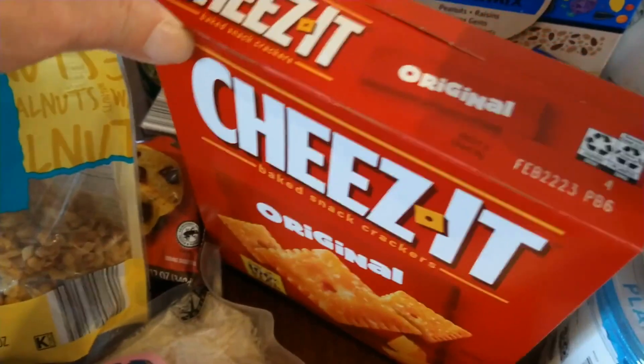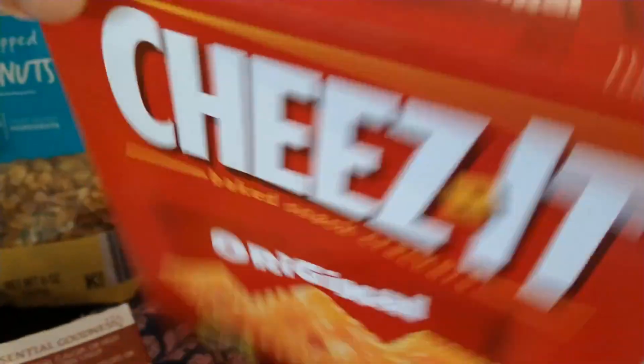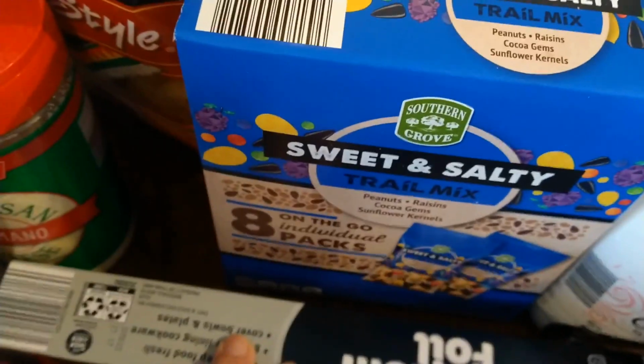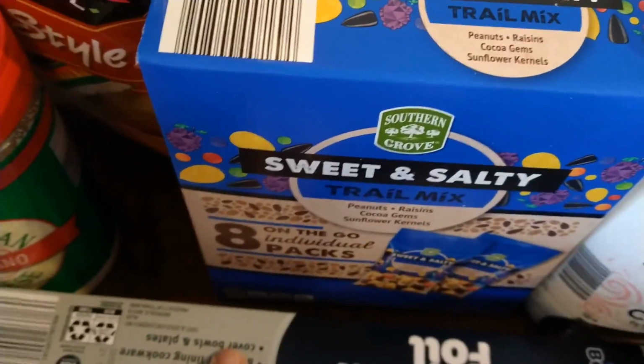Needed some Cheez-Its. They were out of the Aldi brand, so we pay extra and get this teeny tiny Cheez-It brand, but they'll be good. Some foil, just because of barbecue season coming up. Never know when you'll need it. Again, just a stock up item.